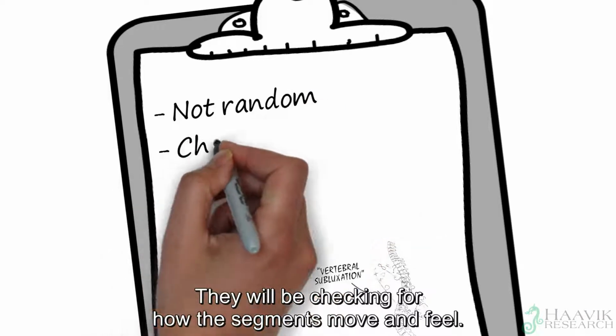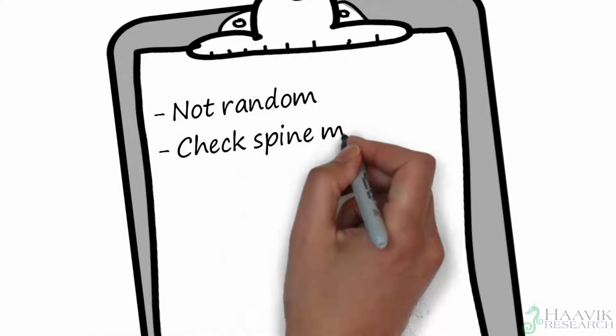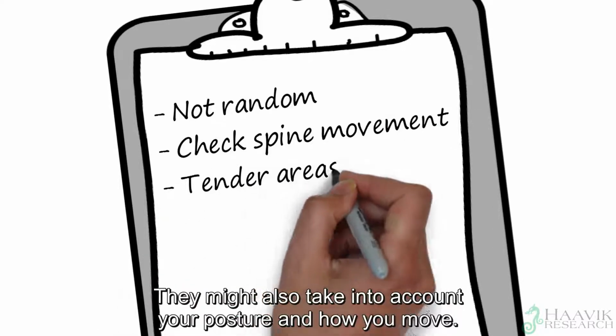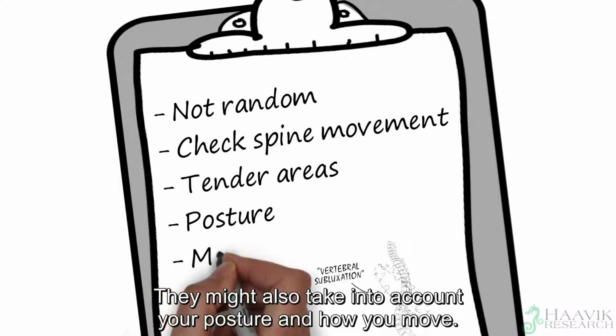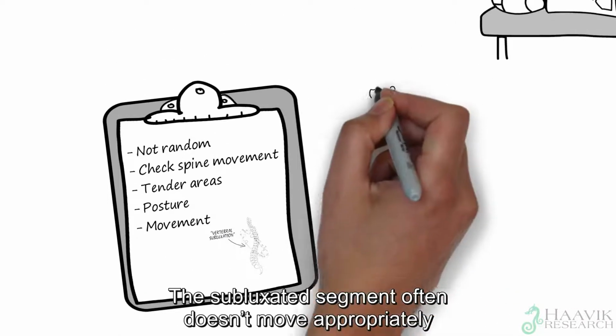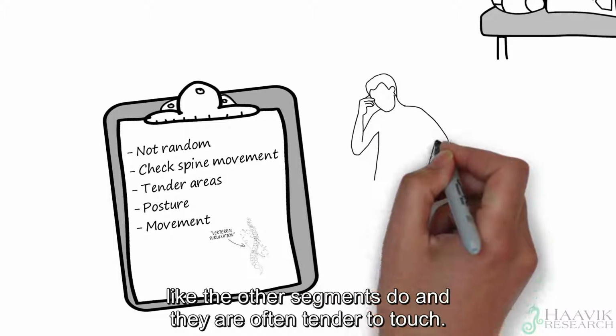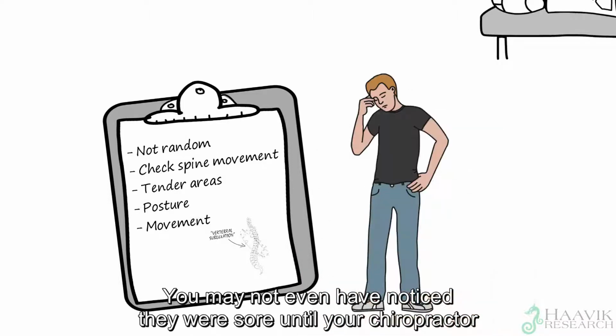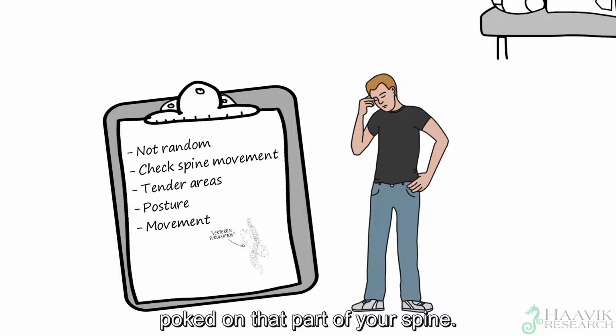They will be checking for how your segments move and feel. They might poke on a segment to see if it feels tender to you. They might also take into account your posture and how you move. The subluxated segment often doesn't move appropriately like the other segments do, and they're often tender to touch. You may not even have noticed that they were sore until your chiropractor poked on that part of your spine.